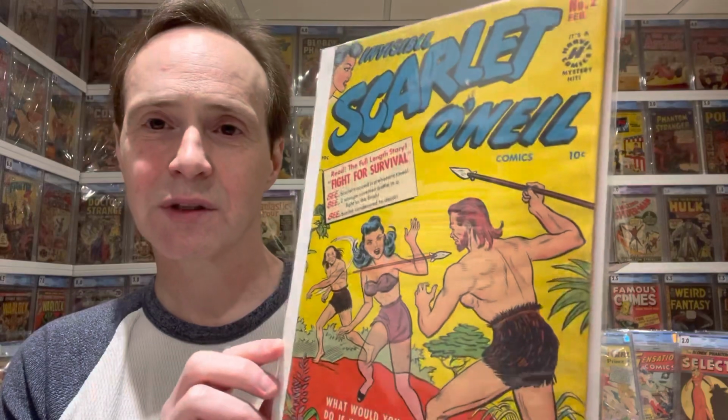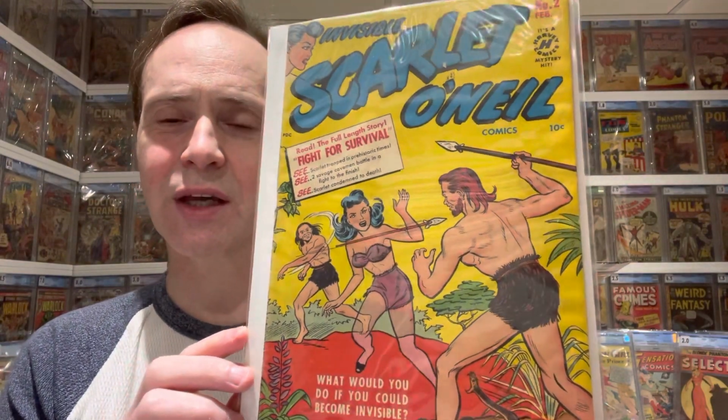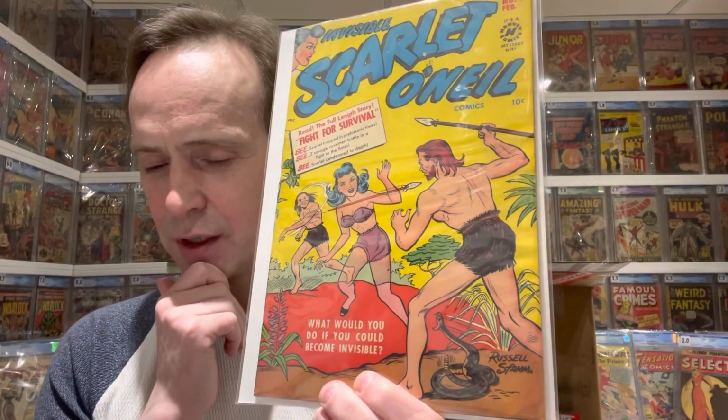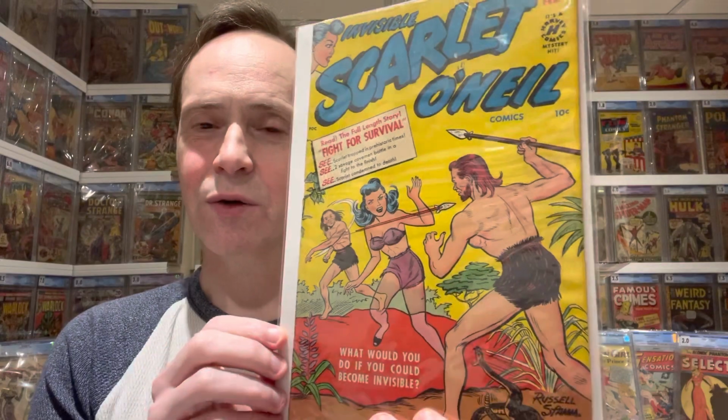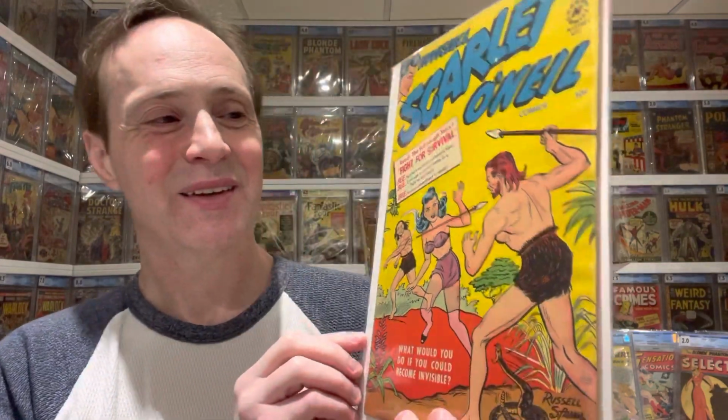Okay, next one that I got that was really cool. This is another Golden Age one. It's Scarlett O'Neill, number 2. And she's kind of an interesting character. She reminds me of the girl from Fantastic Four who can turn invisible. Basically, yeah, she can turn invisible.